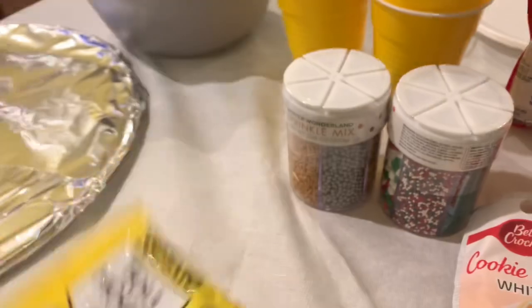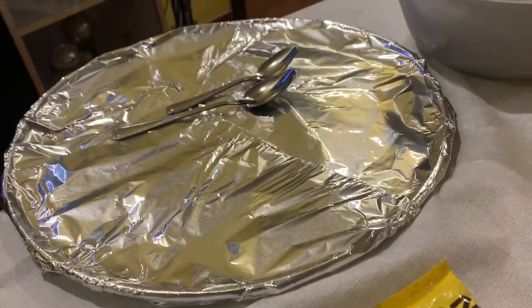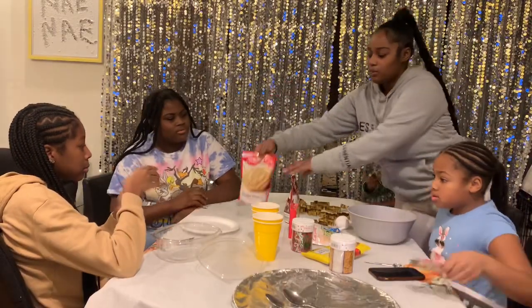Decoration. I got some more chocolate chips to put on the chocolate chip cookies. And we just gonna want to do sugar and flour a little bit. And a cookie tray. Katie, do I make a sugar cookie? You make some little chocolate chip.